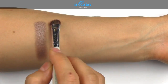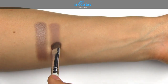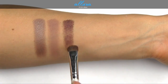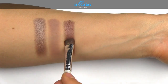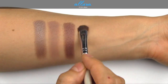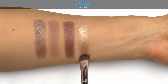Next is Heart, which is a medium or tanned nude with a slight dusty pink tone to it. Next is Peace, which is a warm toned brown with a pretty strong red undertone. It has a metallic finish. Next is Vitality, which is a pale champagne-y gold, the frosty finish.